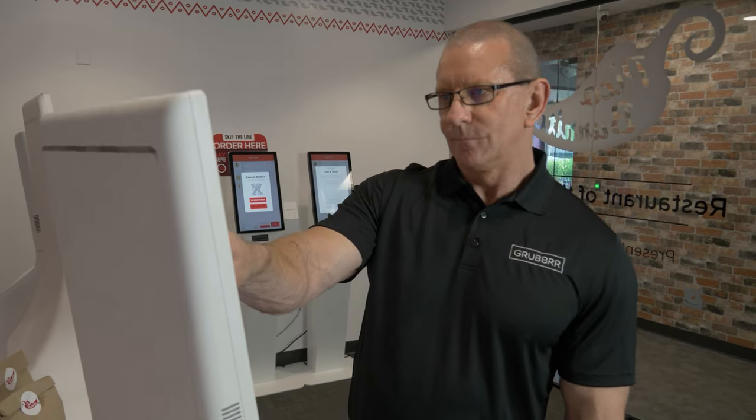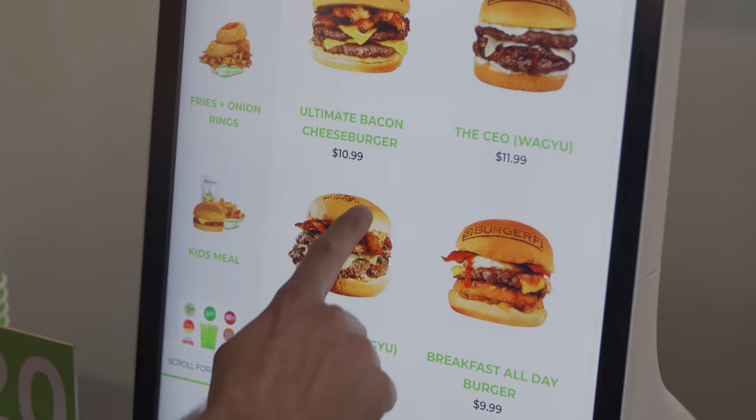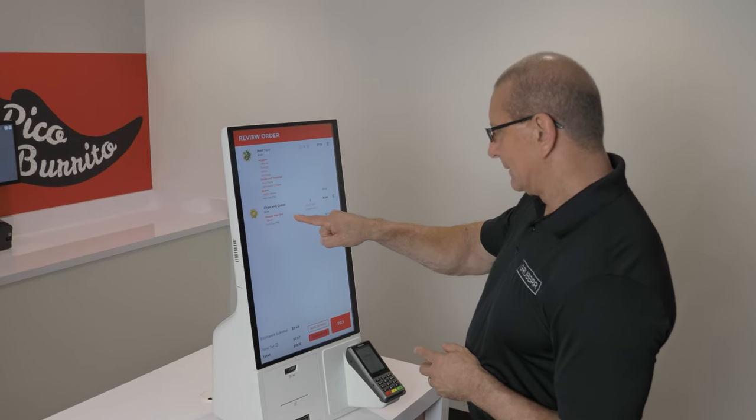People order with their eyes, and according to industry research, consumers spend on average 12 to 22% more when they order by touch. GRUBBRR's product is designed to feature high impact photos, which enables consumers to make better decisions and leads to increase in average ticket size. Once I finish ordering, I review my order for accuracy.